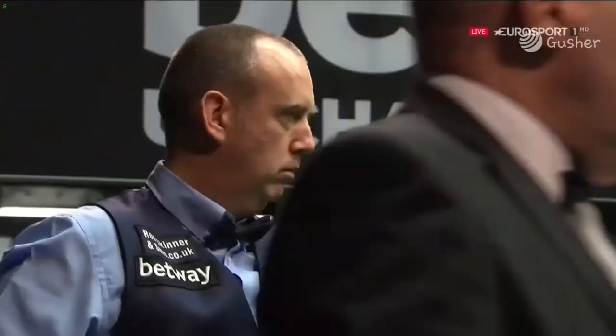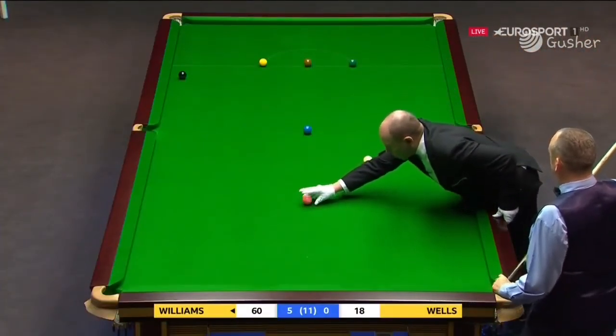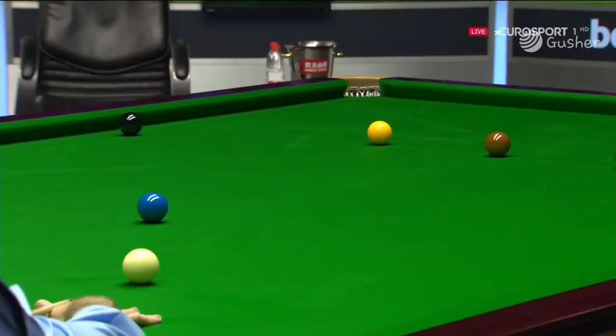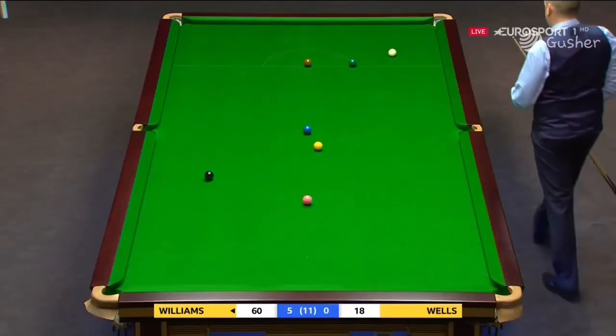Then, at times he's not really looked that bothered. He's been turning up, not really producing the goods, but the UK Championship is one of the great events of our sport. Mark Williams has won it twice before, and it looks like he's got himself right for York. He's made 2 centuries.